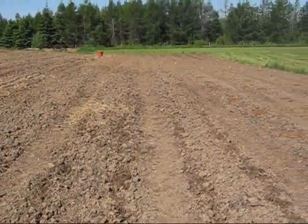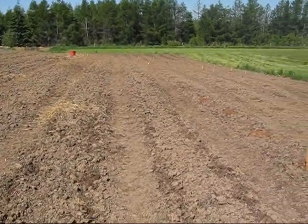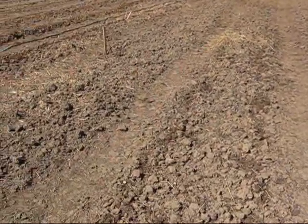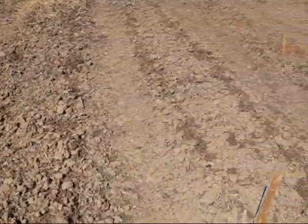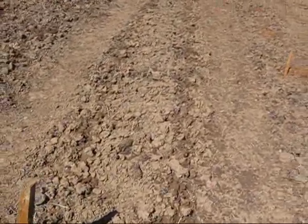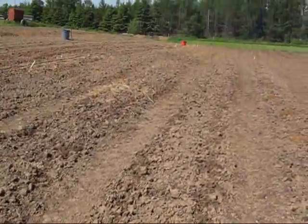I probably should have done maybe 8 or 10 blocks of about 75 foot, but this is the way that the garden worked out this year. And again, this is my first year, so it is all trial and error. But I'm still confident that we'll get some production out of this, some yield.